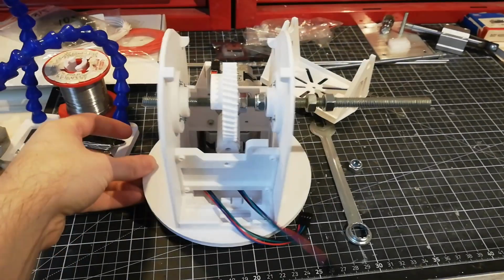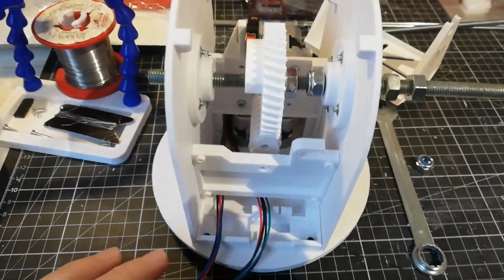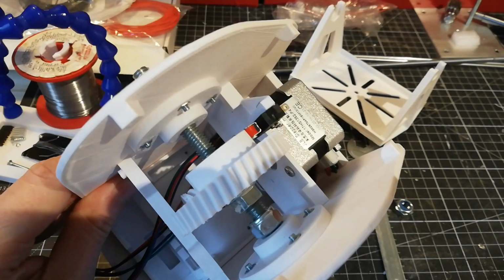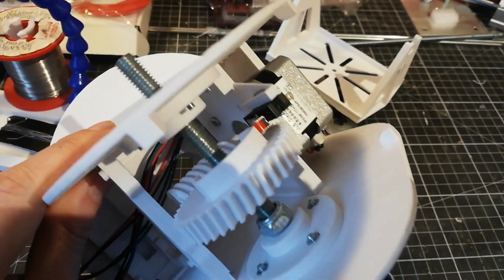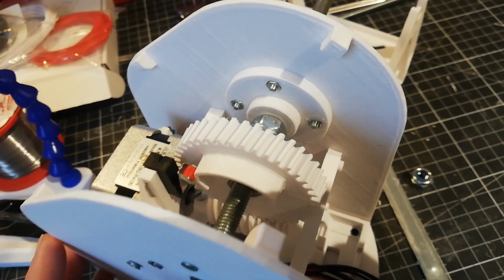Most of the parts are printed. I've mounted all the motors, and there's a limit switch, the red one you can see, that keeps the antenna in the right position so it doesn't turn too far.